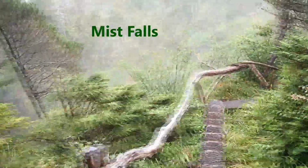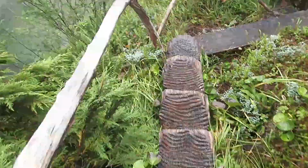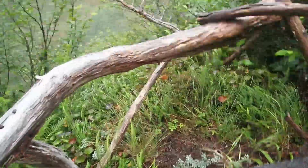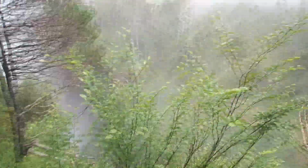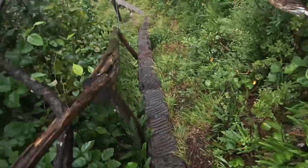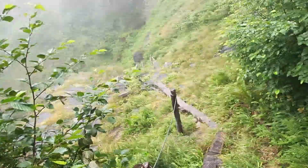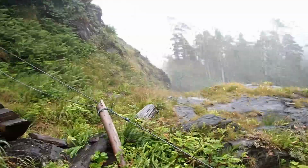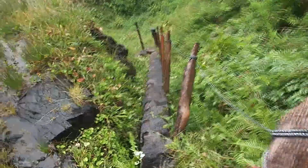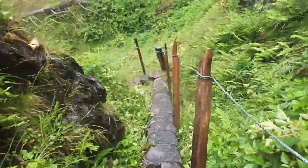They etched out nice grooves for traction. Looking down into the mist. Today it is a foggy day, so we won't have the views. And just always keeping an eye out for bears, Yogi and Boo Boo, mamas and cubs, grouchy old males. Watching the mist coming up.